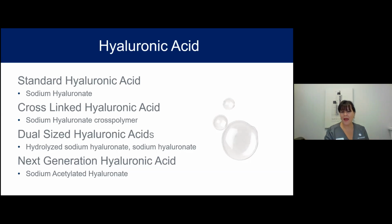So we have our standard hyaluronic acid, and we know that that holds 1,000 times its weight in water, and a 2% solution of hyaluronic acid can actually hold the remaining 98% water so tightly, pack it so tightly that it forms a gel. We have cross-linked hyaluronic acid, which is linked chains that form a superhydrating net over the skin that allows for time-released hydration. And cross-linked hyaluronic acid has about 50 times the water binding capability of our standard hyaluronic acid.